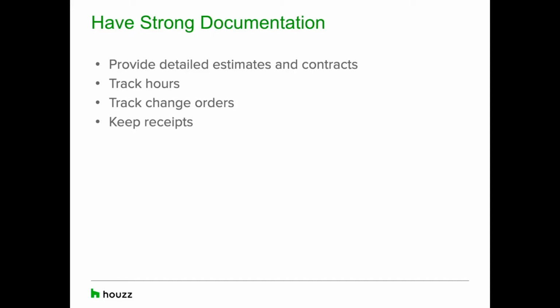Another measure is to have strong documentation. Giving a detailed estimate of what clients will receive from the project will help them to know what to expect. When clients are surprised or feel like they're being charged unfairly, that's when they withhold payment. If you track hours, change orders, and any receipts that deviate from the estimates, clients won't have any reason to dispute the bill. So just make sure that you're always logging everything.